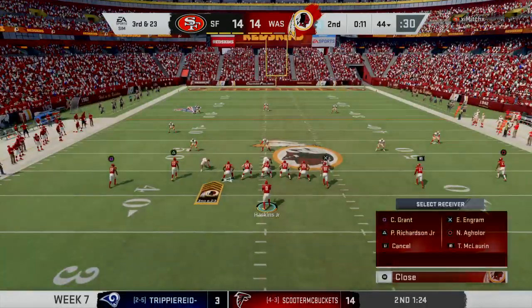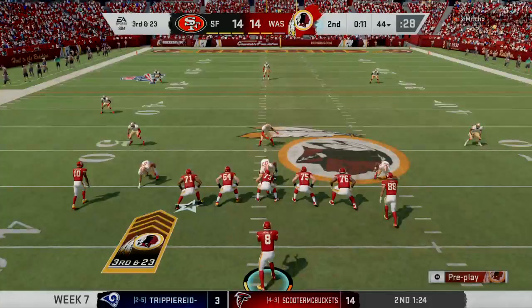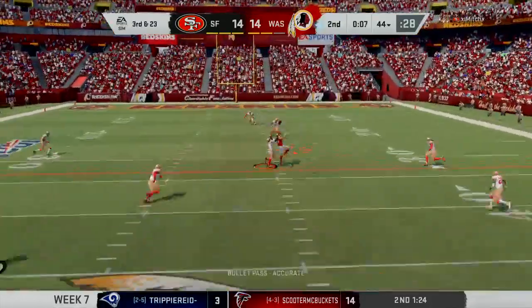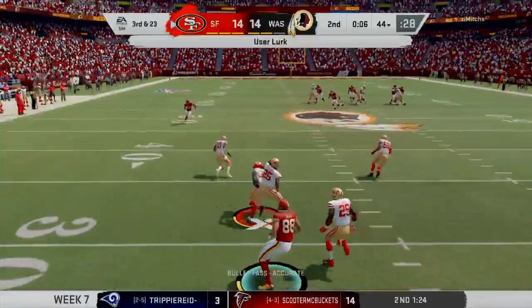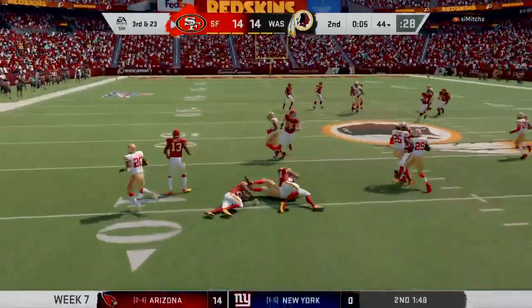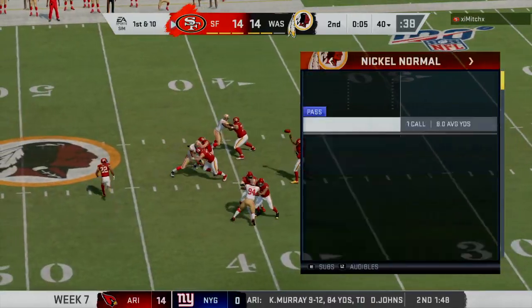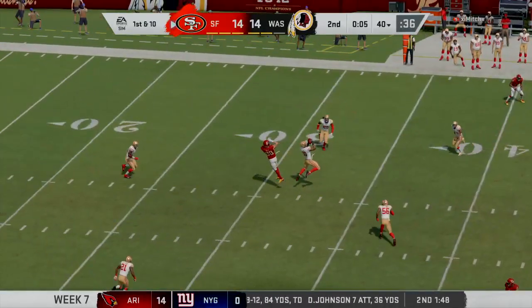on 3rd down. 56 to Mike, boys. 56. Check 56. Now Haskins, 3rd and long. And the pass is intercepted. He was looking for Ingram. Picked off by Mike Adams. And his guys have got it back at the closing stages of the first half.